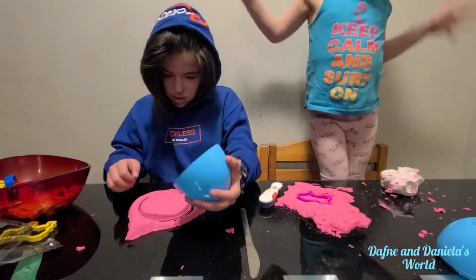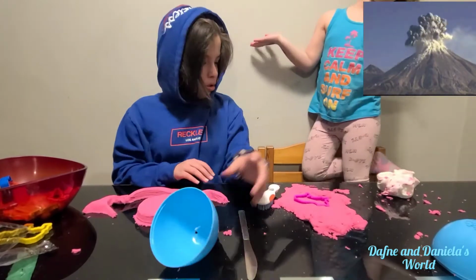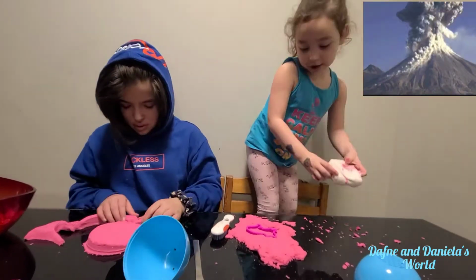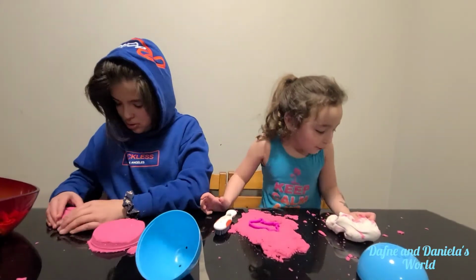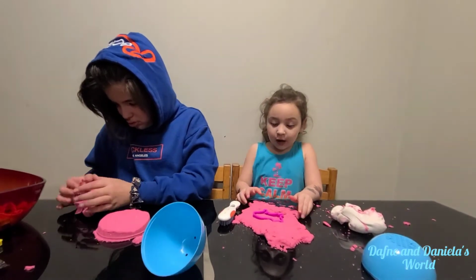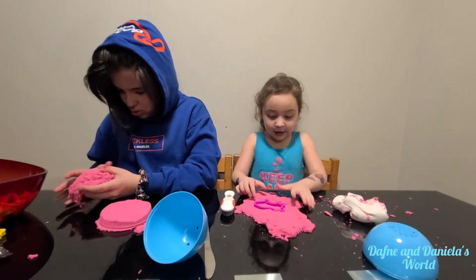How do I mix it? How do you think my new volcano looks? Wow. Guys, you made a volcano? That's my volcano. I tried to make it pink, but I don't want it white. I want pink. So I'm gonna take all this surface. Look at this. I'm gonna.